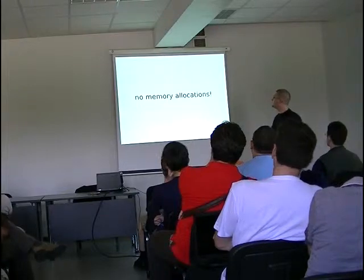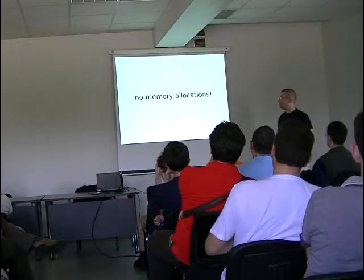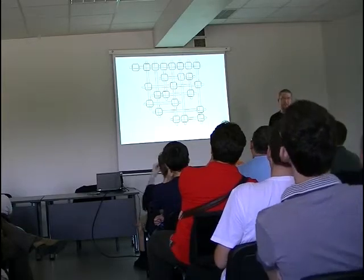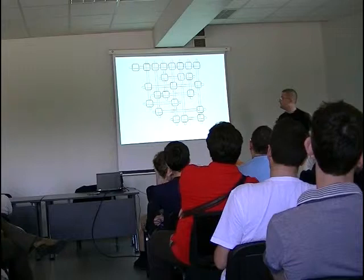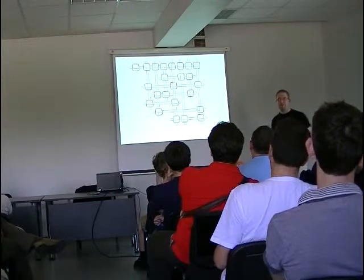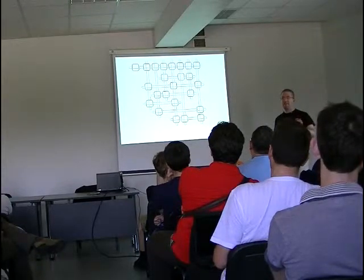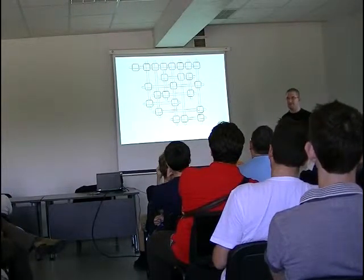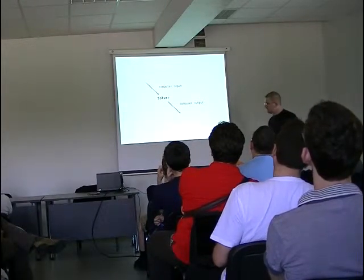So why is this good? You will see that we require no memory allocations. We do the search entirely on this grid. So we allocate these few, a couple of dozen node objects, and then that's it. When I run this with the qualified moose, the algorithm stays put on 25 megabytes, which is basically nothing. It doesn't run away and scrape up a lot of memory.